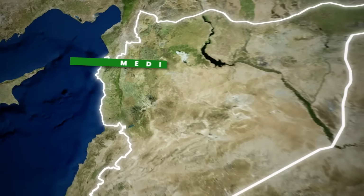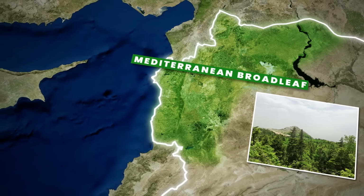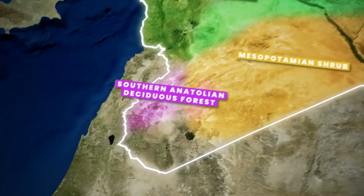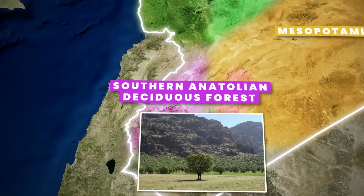You have the eastern Mediterranean broadleaf forest zone, which is concentrated mostly on the coastal mountains by the sea. Then you have the xeric grass and shrublands in the middle inland section of the country. Just south of that, you have the Mesopotamian shrub desert, the driest and most sparsely populated part of the country. And finally, in very small sections, you can actually find southern Anatolian deciduous forest zones locked in sections of the western mountain ranges. The trees here actually look different from the Mediterranean broadleaf zone.